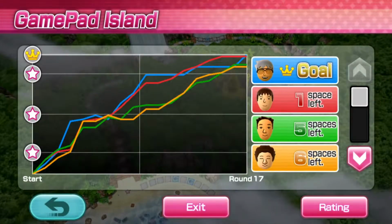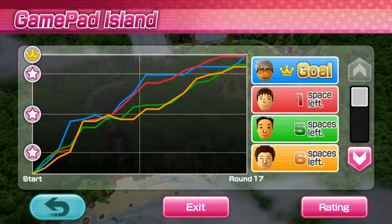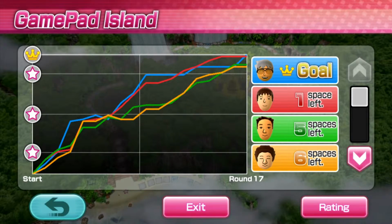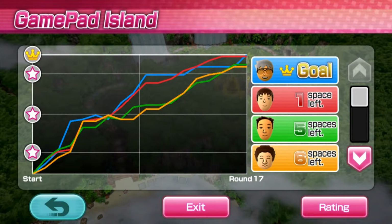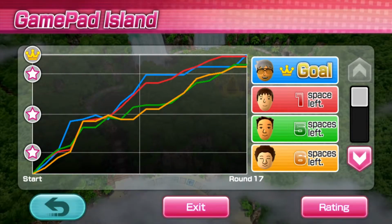I feel bad for Jonas. He's in between these two guys. I've been last the whole game. No, Jonas, you were in first at one point. Yeah, for one turn. First time in. Can we just exit, please.